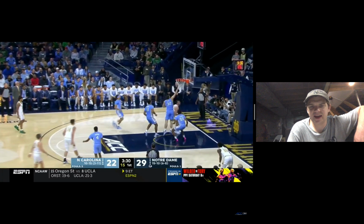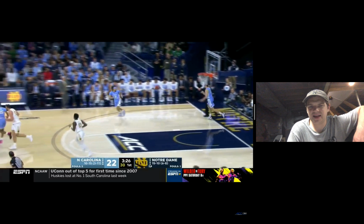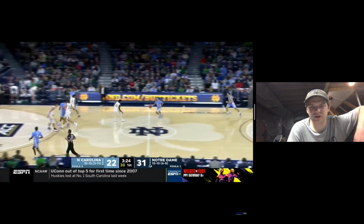Not really the most engaged on-ball defender, I will say. But I think that's just how he plays. I don't know if that's really a motor thing.